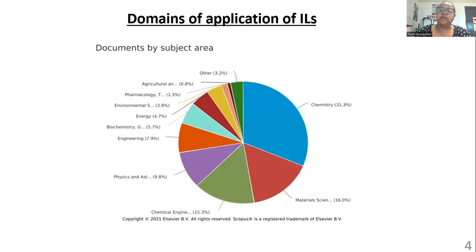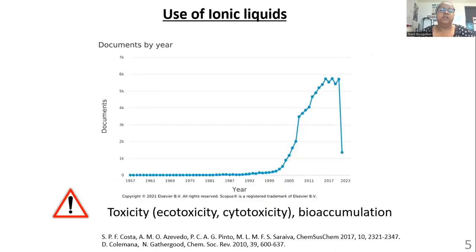So ionic liquids have different fields of application. Of course, they can be used in chemistry, but they can also be used in energy or pharmacology. In this graphic, you can see the use of ionic liquids as a function of time. They have been widely used since 1990.